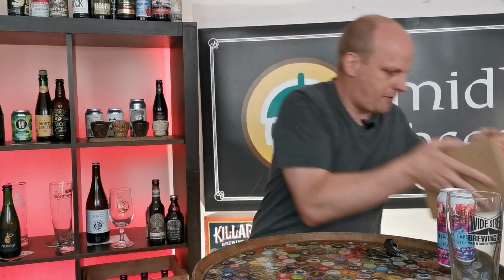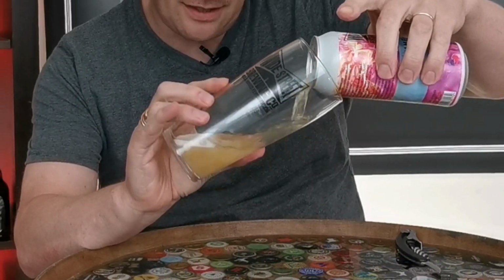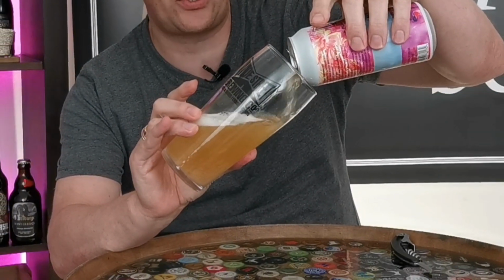Okay, let's get this off and let's get the beer in the glass. I have, of course, got my Wide Street Brewing Willie Belcher glass, as it's affectionately known. These beers have been in a fridge as well. Nice hiss coming off the can on opening. That's a good start. Let's see, did I get the colour right? The colour is looking nice and cloudy, exactly what you want.